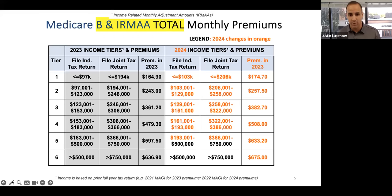So, for example, for the end of this year, which is 2023, the last tax return the government has is your 2022 return, right? So they're using your 2022 modified adjusted gross income, which for most people is going to be the same as your AGI, or adjusted gross income. But they're using that figure to determine your 2024 premiums and IRMAAs.